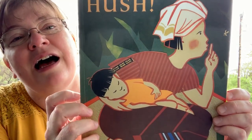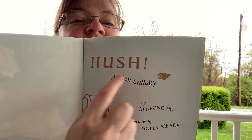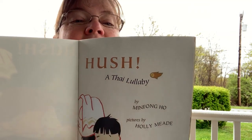So we're gonna say hush, hush. And the mama says, hush. So let's start our story. And the inside is a Thai lullaby. And it is written by Minfong Ho, and that is a Thai name. And it is illustrated by Holly Mead.